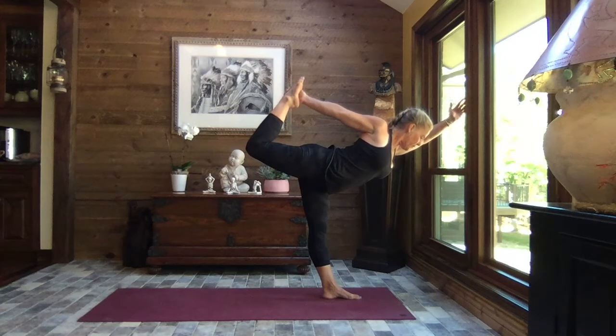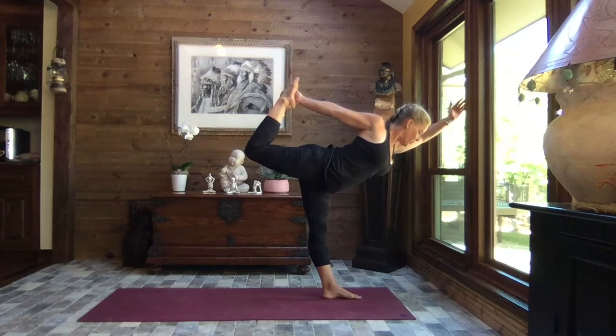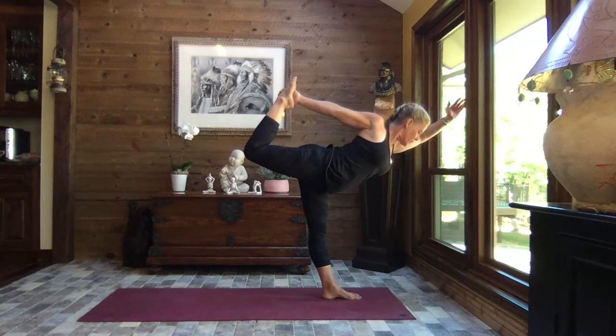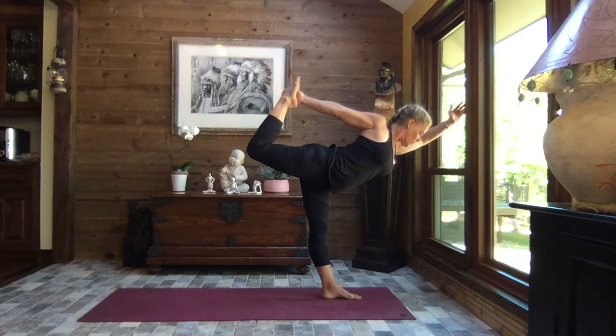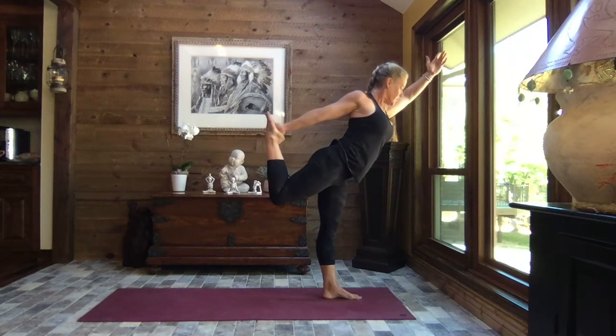Keeping that right knee from flaring out to the side. Breathe. Dancer's pose. Beautiful pose. Strong through that supporting foot. Breathe. And slowly, slowly, slowly drawing those knees back towards one another.